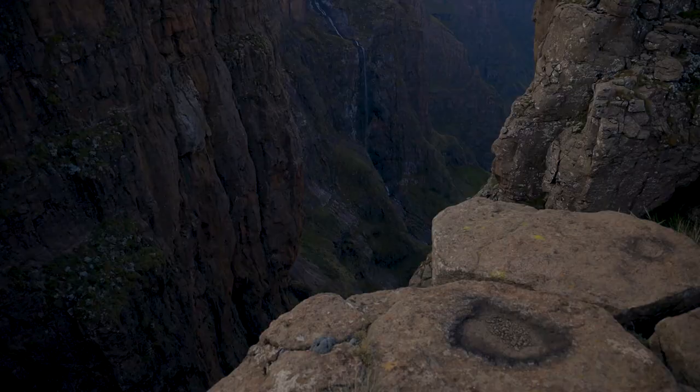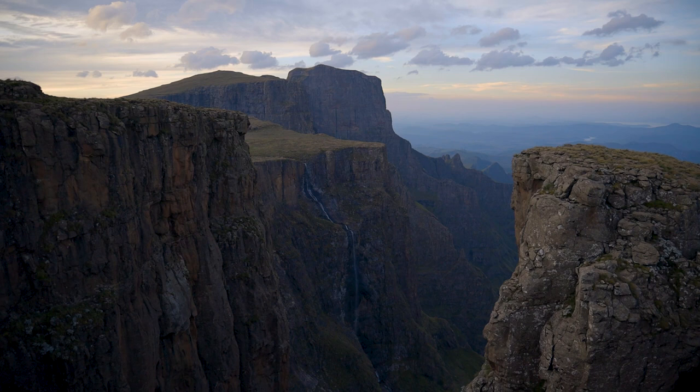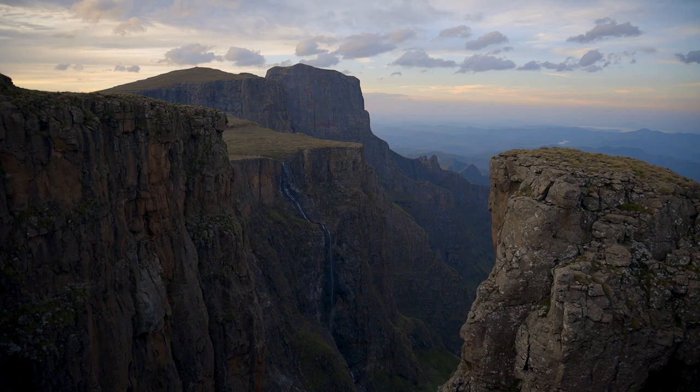Here's a potential sunrise spot for me tomorrow. There's Tugela Falls in the middle there. Not too much water in it, but enough to make it a feature in the image. And the Sentinel in the background and framed by these fantastic cliffs. So because I've shot a lot of the main viewpoints here before, this is a potential option for me tomorrow morning.